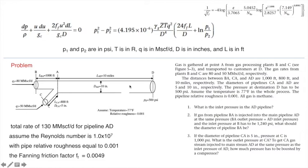Now the diameter of the pipeline CA is 5 inch, and AD, the diameter is 10 inch. The pressure at destination D has to be 500 psi, so the requirement of pressure at the end of the consumer is 500 psi. Now the average temperature of the process of transportation is 77 Fahrenheit. The pipeline roughness is given as 0.001. All the gas which is being transported is methane. The question being asked here is: what is the inlet pressure in the AD pipeline? So for AD, you have to find out the inlet pressure.